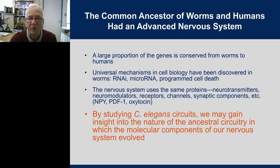So with confidence that C. elegans is going to tell us something important about our nervous system, Brenner undertook to determine, with his research group, John White in particular, the connectivity in the C. elegans nervous system. So first, a little primer about the C. elegans nervous system.